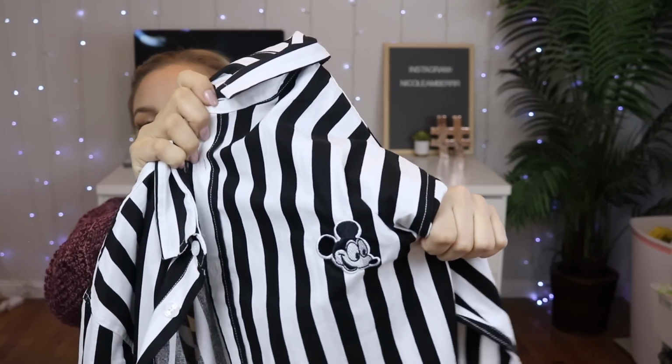Last minute I saw this top in the men's section, and it's a men's large, and I thought I could somehow spruce it up a little bit to wear to Disneyland. It's just black and white stripes, but has Mickey Mouse here on the chest. I thought that was super cute. It is a button-up top, but the buttons won't button because it's too small. But even if I wore it open with a shirt underneath or tied it at the waist, I thought that would be really cute.